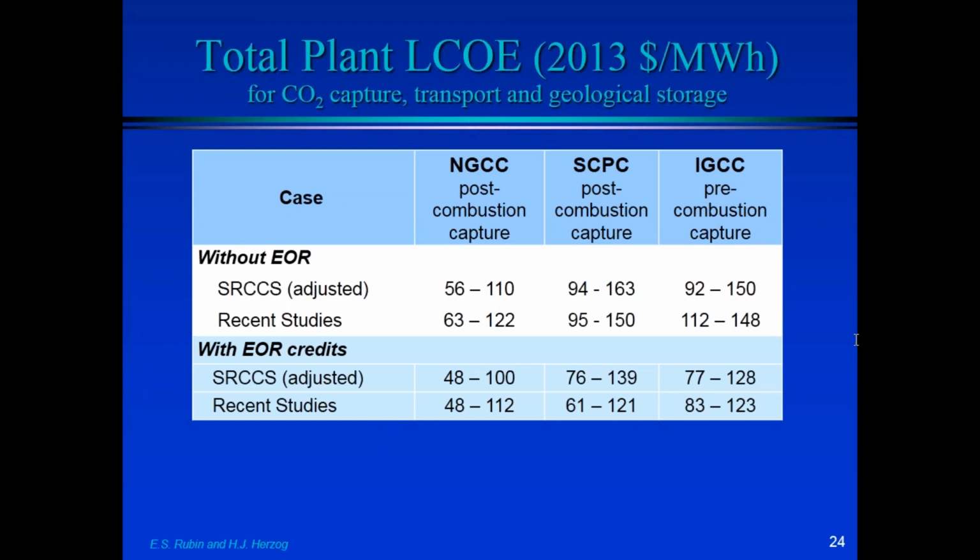If you hit that space bar again, what we find generally, if you look carefully at the range, is that roughly these LCOE ranges are unchanged on an adjusted cost basis. There are some increases, especially for natural gas combined cycle and IGCC plants. But the ranges are fairly wide. They range over, in many cases, a factor of two, and are not all that different because of the offsetting factors that we talked about earlier. Next slide.